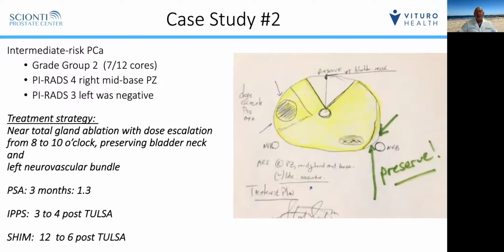His treatment strategy involved a near total ablation with dose escalation in the index lesion area, which was between the 8 and 10 o'clock position. The treatment was designed to preserve the bladder neck as well as preserve tissue around the left neurovascular bundle.